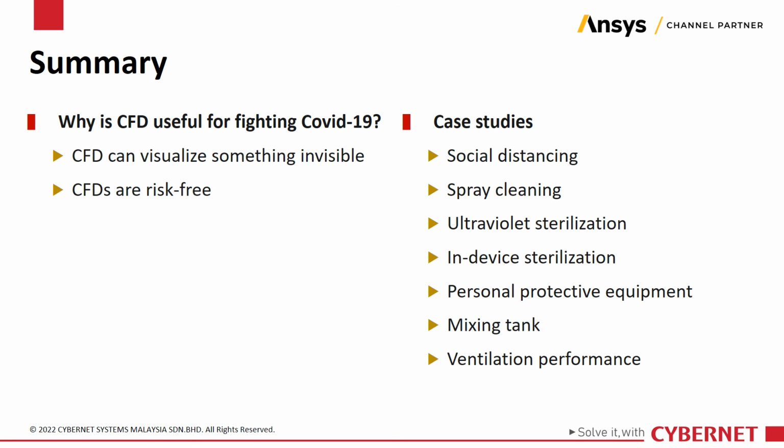So with that, we are reaching the end of this webinar. We explained why CFD is effective for fighting COVID-19 and introduced several examples of simulation to support the new normal. COVID-19 is gradually becoming a part of our lives, but it's still necessary to contain the spreading. That can only be done by continuing to improve countermeasures. I hope that the analysis examples we showed today have given you an idea about how Ansys CFD and other simulation technologies can be utilized to develop and optimize preventive measures during pandemic situations.